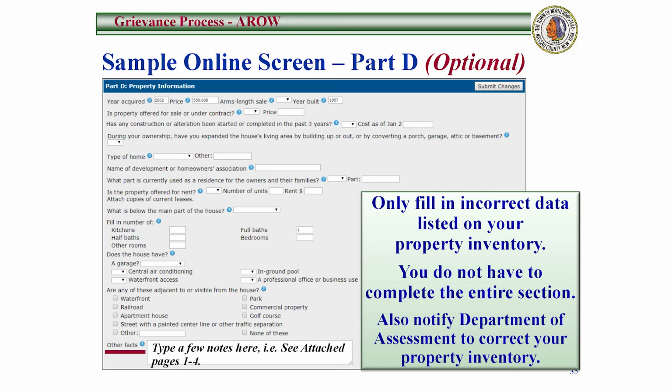There'll be a place where you could click additional information, and then you're going to upload your attachments into that box, and then you're going to click submit changes for this section for Part D. This section has a feature where you could submit changes. But again, you do seem to have to do this as a revision. So you have to go through the whole application first, submit it, and then come back in, get to Part D, then do your upload of your attachments, and then submit that. I mean, it's a little cumbersome to do attachments online, but it is doable.